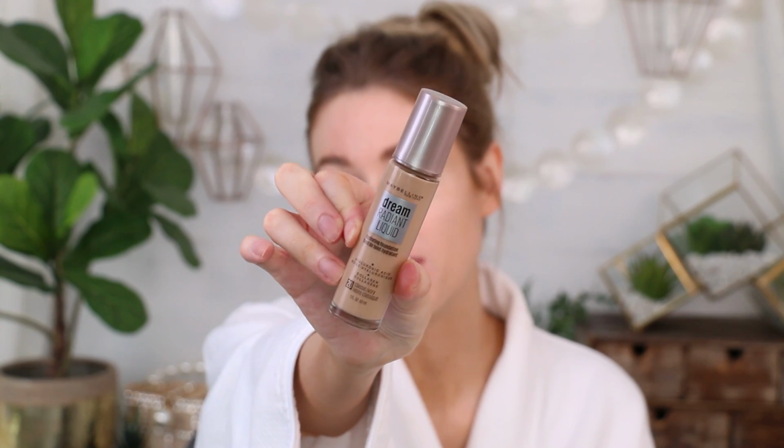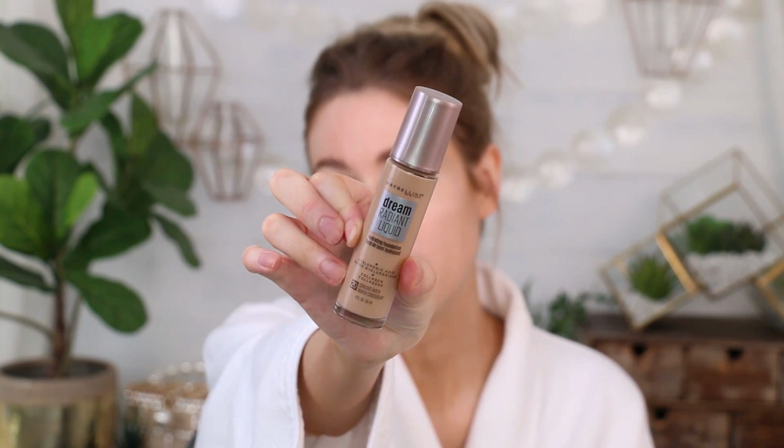This is the foundation right here. It is the Maybelline Dream Radiant Liquid Foundation. It has hyaluronic acid in it, has collagen in it, plumps up the skin, and medium coverage, and like actual medium coverage. Not like some brands are like, yeah, it's medium coverage, and you're like, is it though? You can see there, I've just kind of spread some out on the palm of my hand.